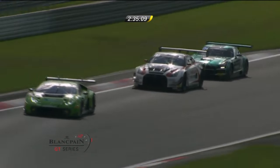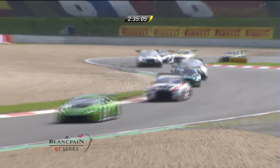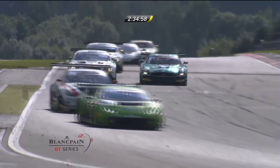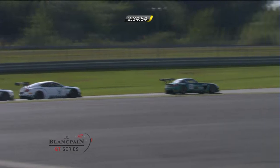Hubert Haupt gets the drive up the hill. Get all the grunt from the Mercedes. We've seen it here every season in Blancpain. Over the curb goes Haupt. That compromises his run. And now Guy Smith makes a move up the inside. But it's the outside for the next corner. They lean on each other. Hubert Haupt's got the inside line. He'll go back ahead. He takes the place back again.